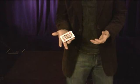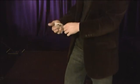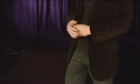Of course, that setup would look pretty obvious, so I will show you how to get set up in front of the audience in the context of the routine.